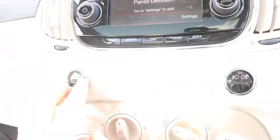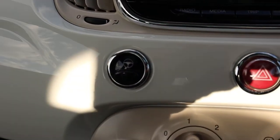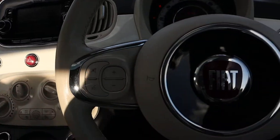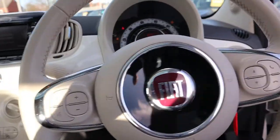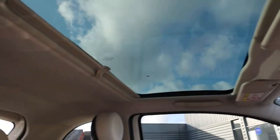The seats are in wonderful condition. City driving mode lightens the steering wheel up for you, making things a bit lighter when you're driving around city centres in a compact environment. There's that sunroof.